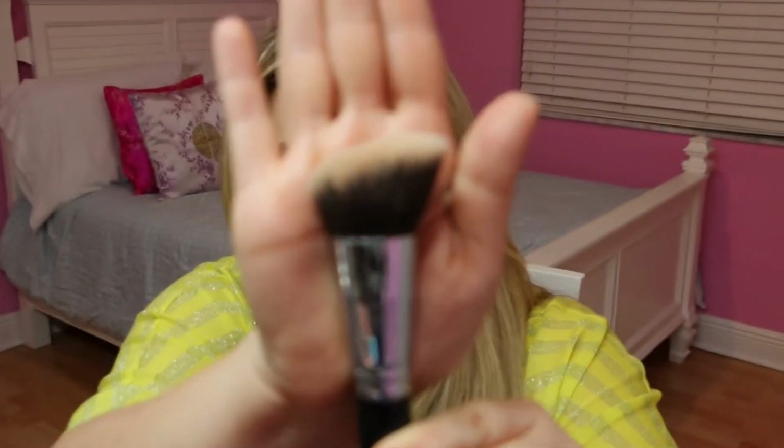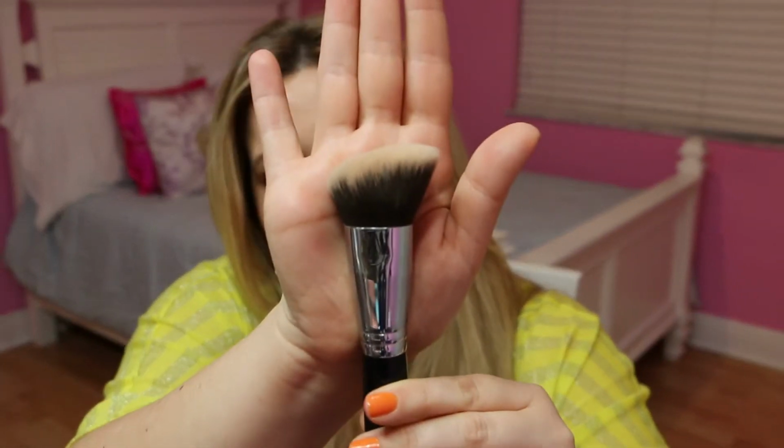Another brush that is a favorite brush of mine, this one is also brand specific. It's this one from Sigma. This is the Angled Top Kabuki, the F84. This is my absolute favorite brush for applying foundation. I love it when I apply my liquid foundation. It goes on flawless. It blends everything out nicely. I like the angle because you can get into hard to reach areas, and it's just a great brush. The bristles are amazing. This is by far my favorite foundation brush of all time.